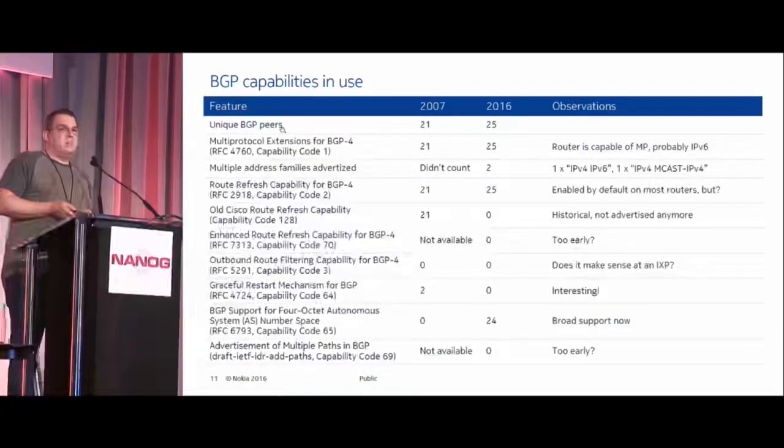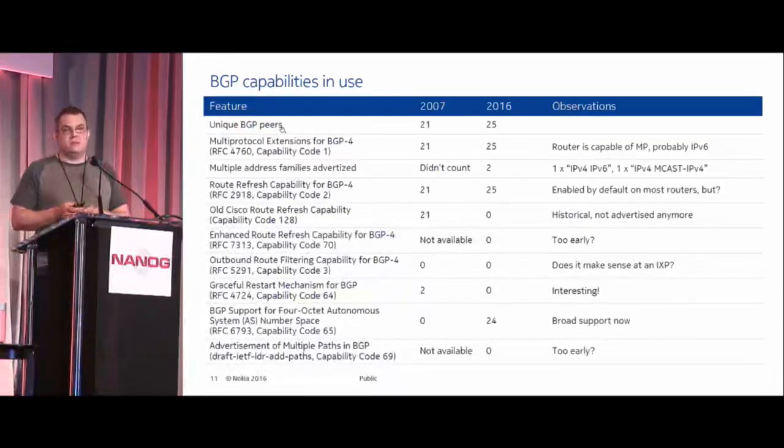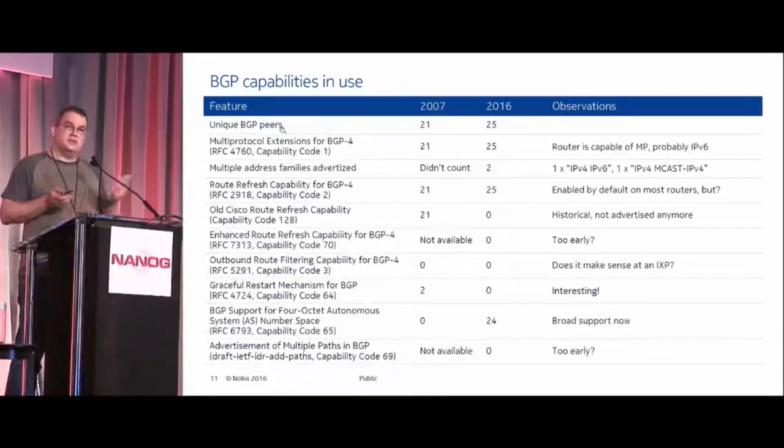So if you look at the BGP capabilities in use, I looked at this just with show commands from the router, and again, just counting unique BGP peers. Everyone is sending multi-protocol extensions. That means that the router can route multiple protocols, probably v6. Most people sent one address family over the BGP peering session. A couple were sending 2, and then one was actually sending multicast before. It's probably a misconfiguration. The implication is that network operators prefer to keep their control plane signaling and the data plane signaling on the same protocol.